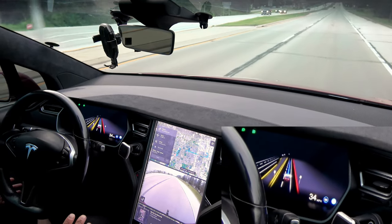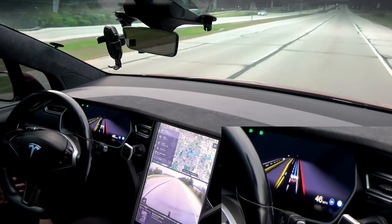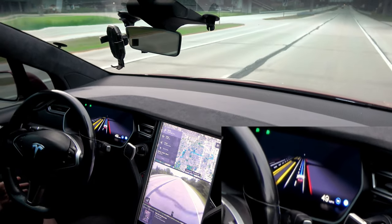Now, on this street, the speed limit is 45, and I have the car set to do about 5 over. So let's see what the car does on its own. 48, 49, and we're pegged at 50.